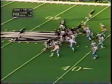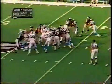2nd down and 10. Waters working the left side. Goes down to the 41-yard line. Picks up 2 where he's met by Gerald Williams on the defensive line.